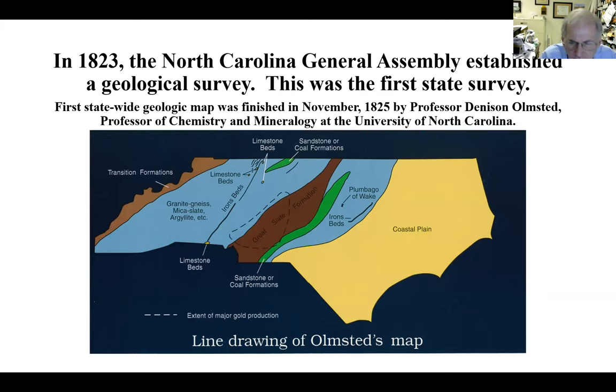There was something kind of strange in Raleigh in Wake County. It's called the Plumbago of Wake. The Plumbago of Wake is lead, not lead like Pb. It's lead like graphite. And the governor of our state got a really funny idea about sending the plumbago to Washington, D.C., to the president of the United States at the time. They rolled up all of the pencil pieces and put burlap around it and then covered it with tar. And a roll of those was given to the president of the United States.